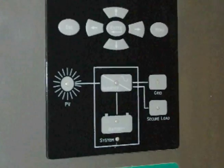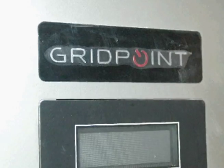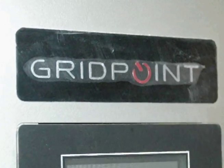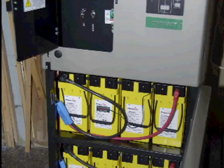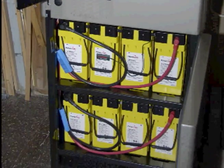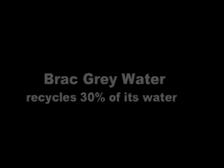And you can look on the internet and get this information, and it's actually logged by the company that makes it. So you can go to their website, their server, and see what your system's done for the year, how much you've produced, how much you've used, what your peak demands are, what your peak production is, etc. It's very user-friendly and gives high user feedback information, so you can learn things about your consumption patterns.